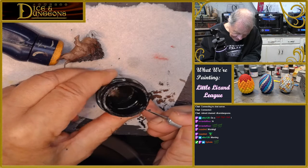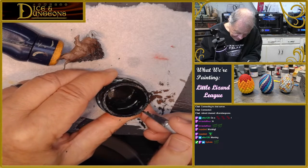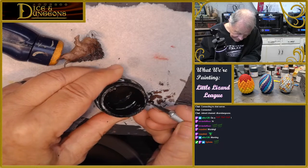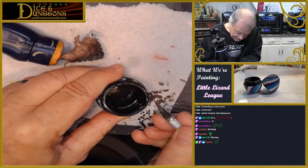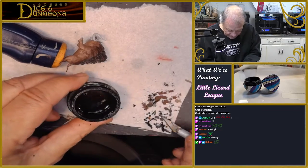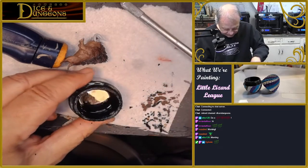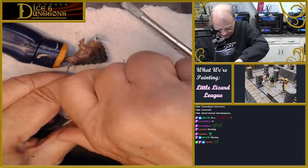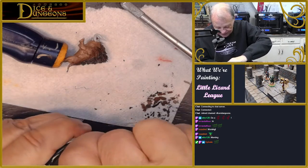I cleaned it Monday, but boy, there's a lot of stuff on here. Which explains why it's been so hard to get this bottle opened and closed. Okay, well, I pulled a lot of paint off. It's still kind of sticky, but at least it closes.